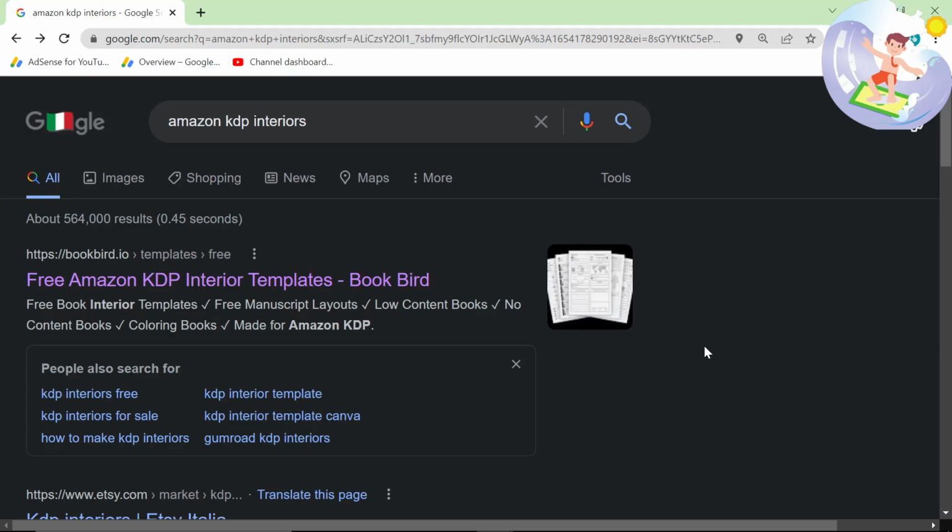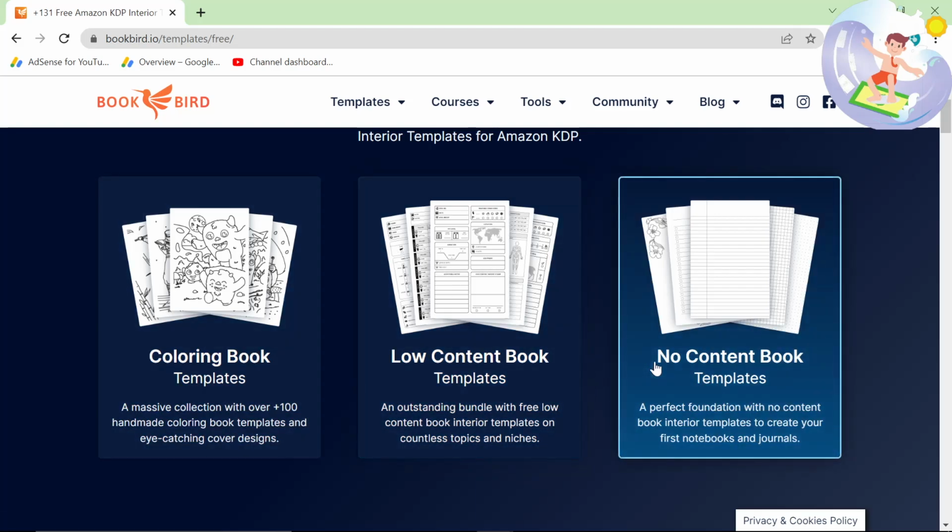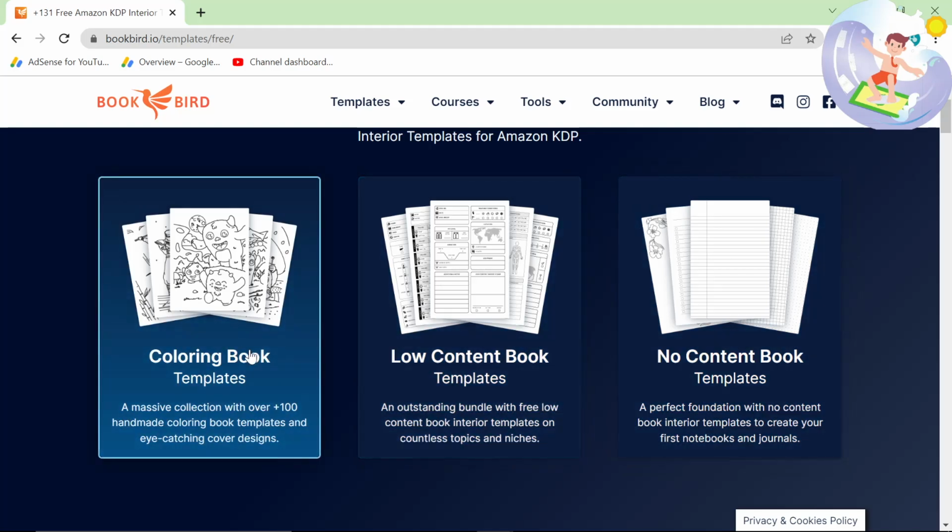We're talking about Amazon KDP today. I wanted to show you this website that I found, Bookbird. Probably everybody already knows about it, but something you might not know is that they actually give you Amazon KDP interiors for free. This is huge because these are the things that take the longest when it comes to KDP, and normally you have to pay for them.